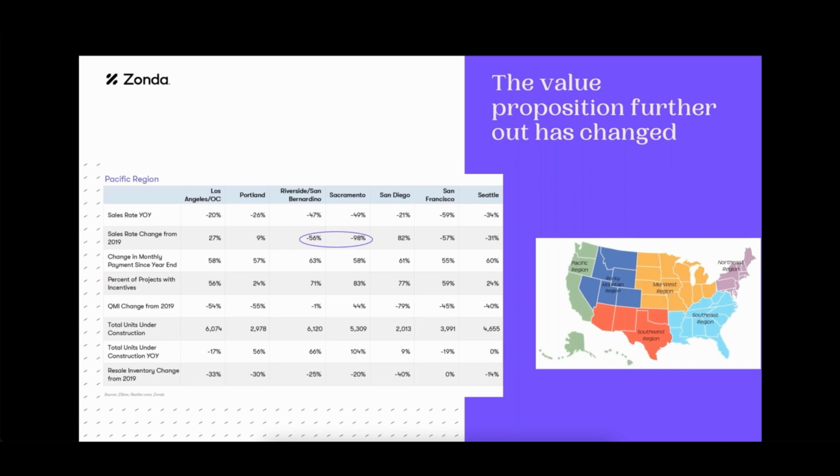Again, 2019, healthy year. This is, hey, let's just get back to baseline. Let's get back to the level of growth we expected. When you look across the Pacific region, LA, Portland, San Diego, still above where they were 2019. Riverside, Sacramento down, San Francisco, Seattle down. Now I'm going to look at those in 2 different chunks because I think those 2 markets can be clustered by having different drivers and different reasons why the market is changing.